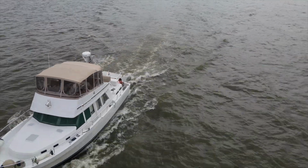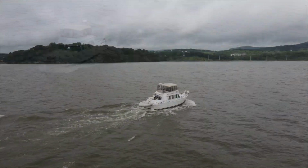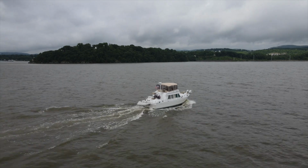Since we were staying on land, it gave me an opportunity to use the drone and get a little bit of footage of their boat as they left the marina. We also were able to drive up ahead and catch them in a nice overlook area and get a view from there.